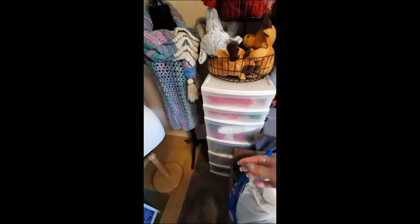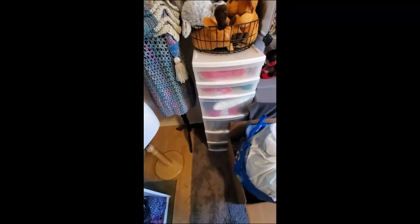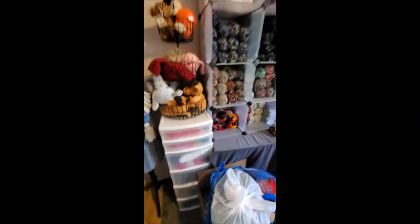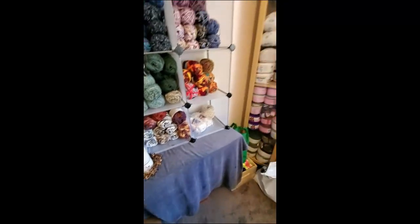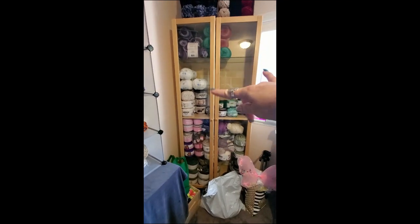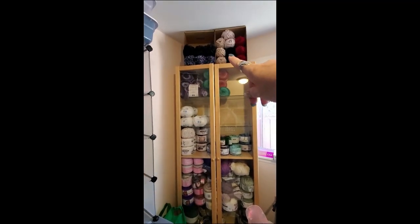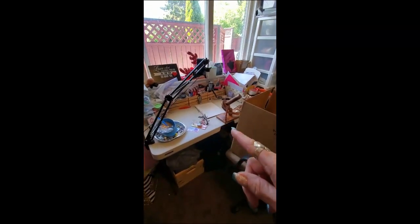Okay, this is all of my fur that I use for scooties. So this whole thing is full of fur. Yeah, that's a lot of scooties. I've got all my variegated yarns here. This box has to go to the trash. Then I've got all of my cakes here. I've got some room for some more cakes. All my velvet yarns are up here. My fairy wings for Christmas in July. And then this is my filming station and now my new ball winding station.